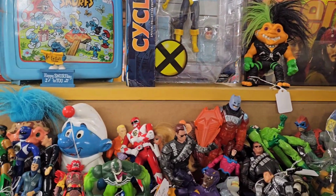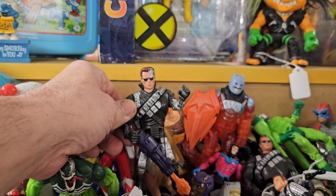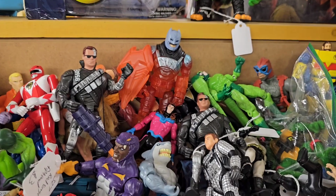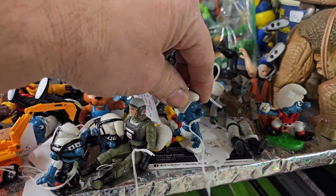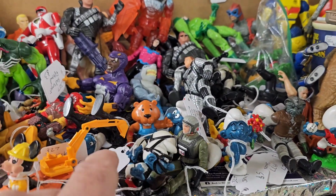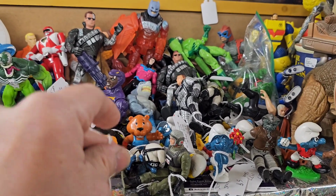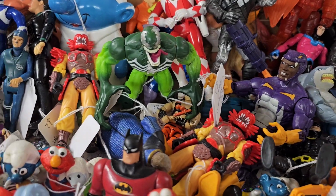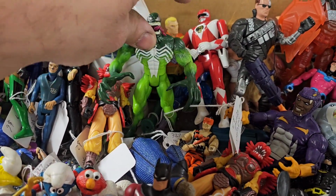There we go. Here's some Terminator figures. This one's complete with the gun. I don't know if it's complete, but it has a gun in it. There's one without the gun. Here is King Shark. A bunch of different Smurfs. They're like $5 to $7 each, which is pretty cool. Let's see, here's some Power Ranger figures there. Some G.I. Joes down here, and is that like a green Venom?